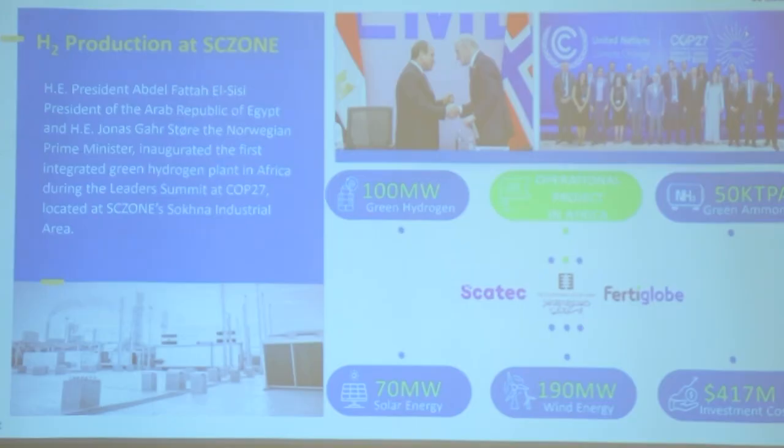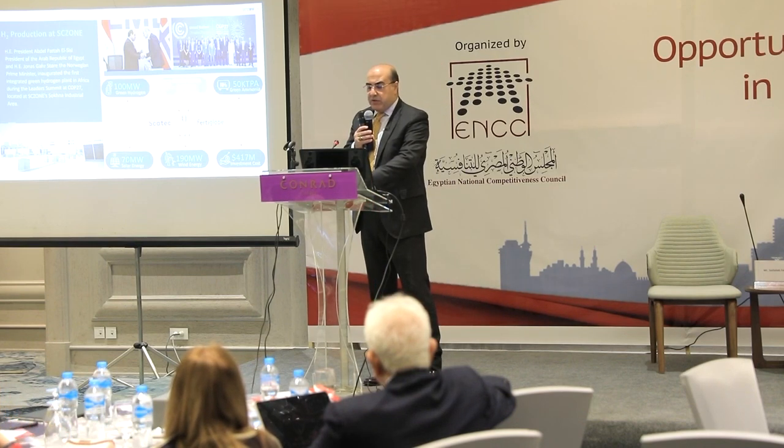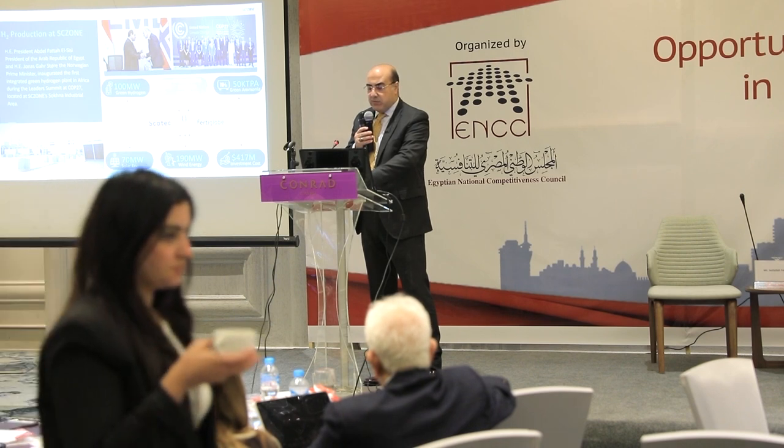This is the pilot project that President Sisi opened at last year's COP27. The total capacity of that project is 100 megawatts of green hydrogen. Currently it is built with a capacity of 15 megawatts, and we hope they will reach full capacity by the end of the coming year. This project is in cooperation between SCATEC, the Sovereign Fund of Egypt, and Fertiglobe.